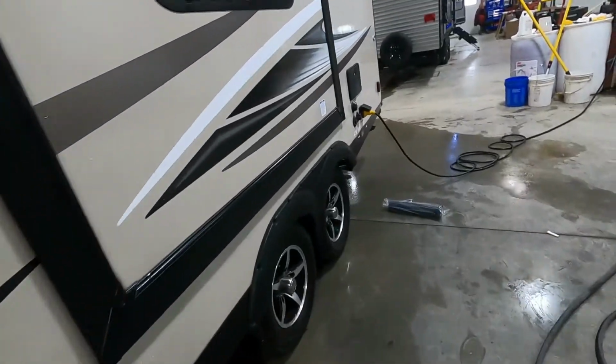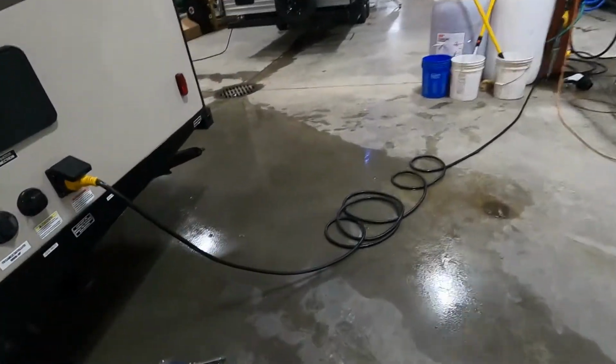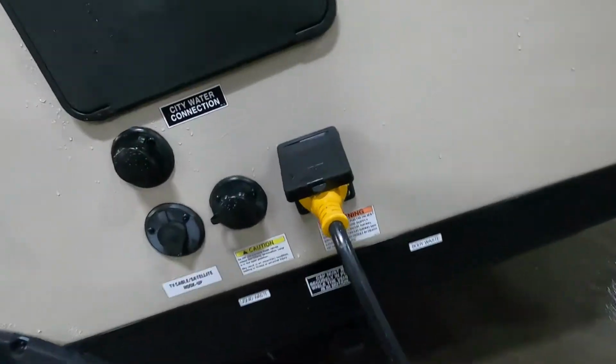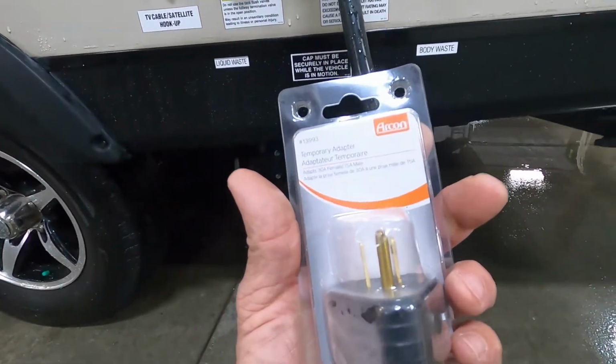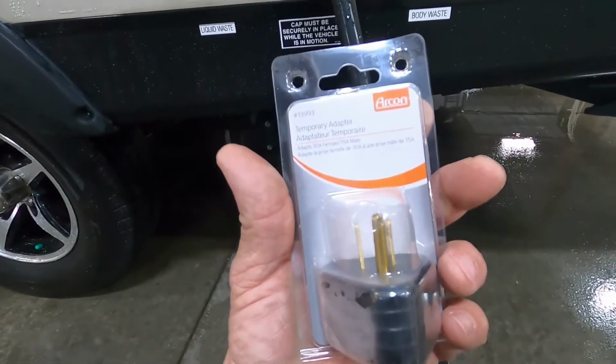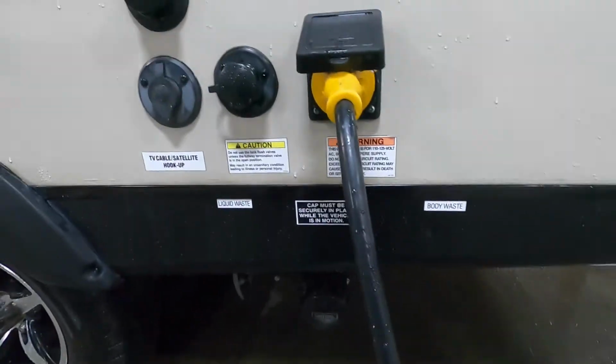Got your big long 30-amp cord here on the back. At the end of that, should you need to plug into a 110 somewhere, there's a 30 to 15-amp reducer that comes with your convenience pack.